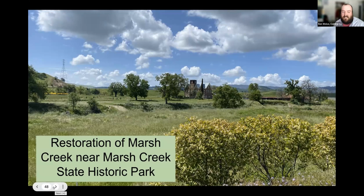I'm here to talk to you a little bit today about some of the projects we've got going on over at the Marsh Creek State Historic Park. You can see there right in the middle the John Marsh house. The creek is a little beyond that. I don't know if you can see in this picture, but we'll get into that. If you want to go to the next slide for me, Victoria.